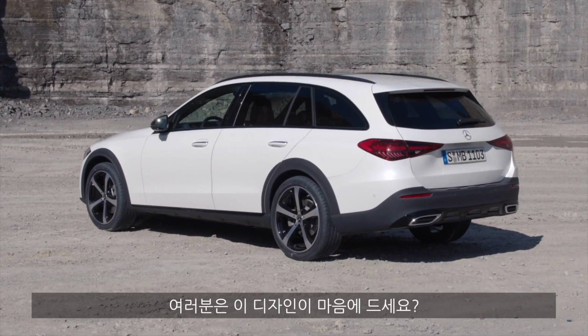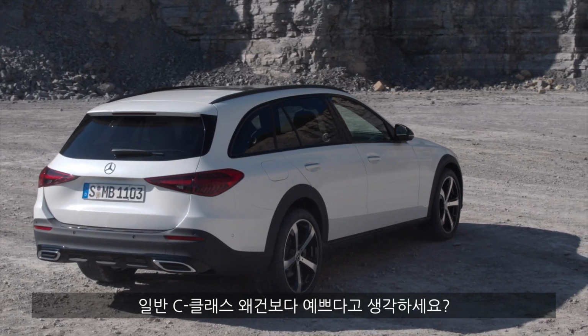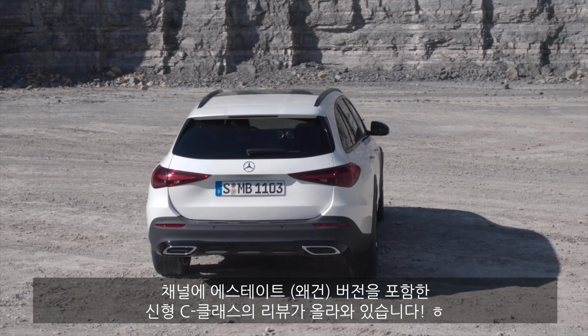Would like to hear your comments if that fits for you and if you would prefer this one over the normal C-Class estate. We of course also have a C-Class review here for you from the normal estate.